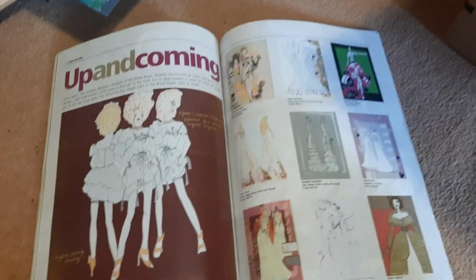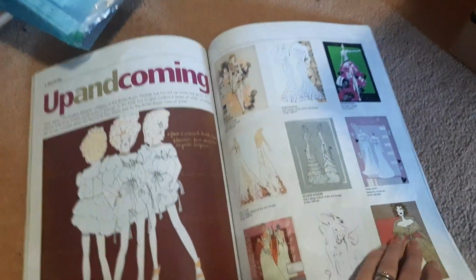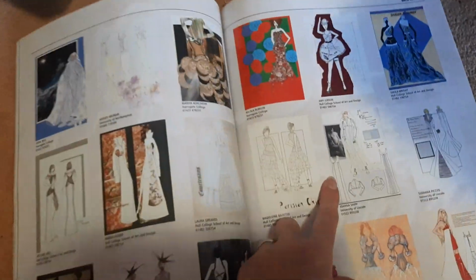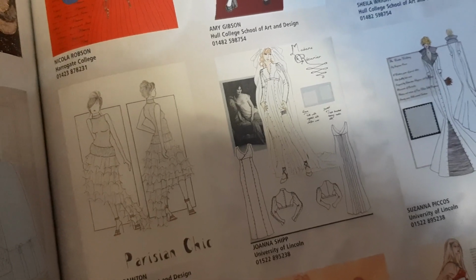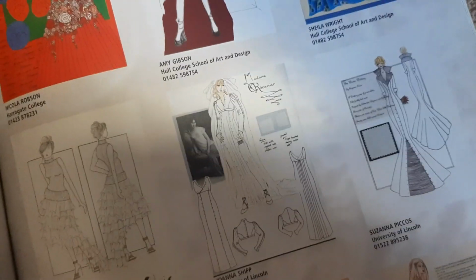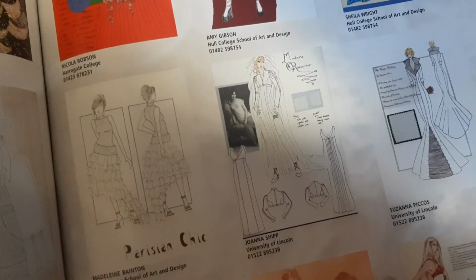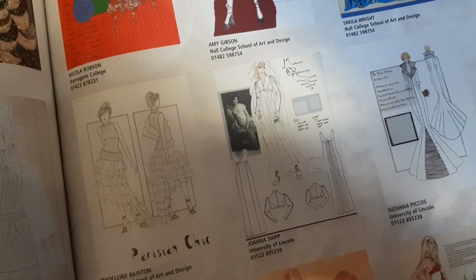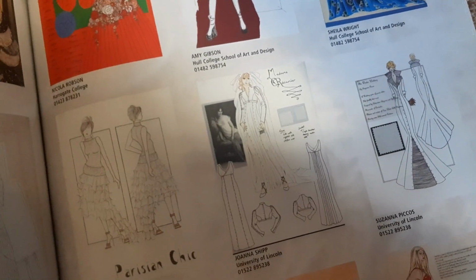Right, sorry. Here it is. So these are all the entrants from various colleges and universities. And look, there's me. Oh, look at that. Even back then, I had my little historical head on. I was obsessed with Regency when I was this kind of age, and this actually influenced my own wedding dress in the end. Not quite like this, but it had a Regency style to it.